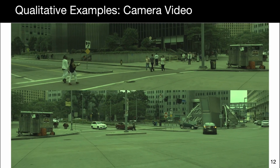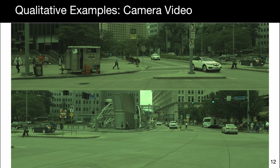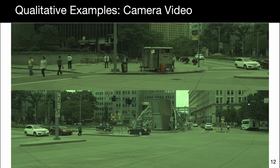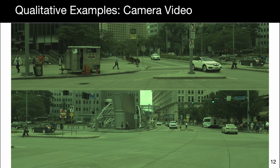Being 3D aware also means we can do multi-camera simulation that is physically plausible. Here's the top view that shows one of the side cameras, while the bottom view shows the main front-facing camera. The Geosim simulation is consistent for both sensors.